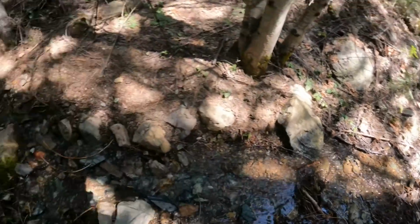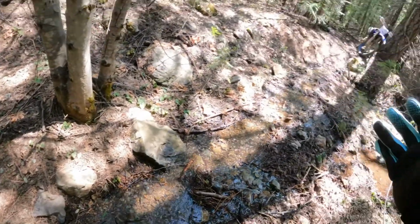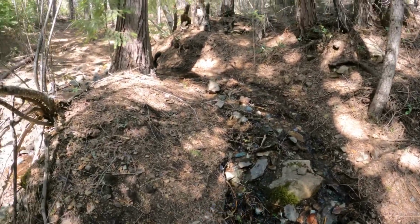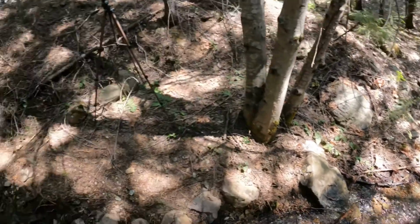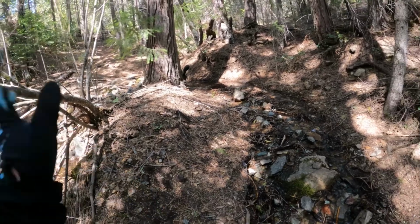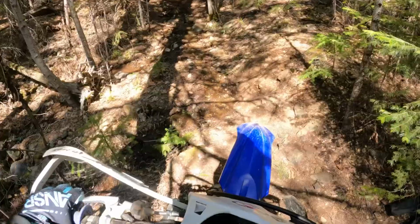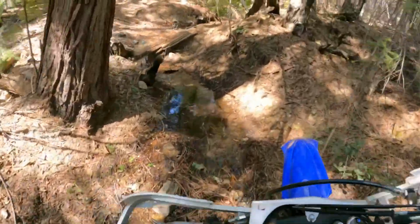Today we're in a creek and I'm going to tell you an easy way to go through the creek. My best suggestion is stand up. It's way easier, you have way more control, and you know what, let's just get right into it. I will put that camera on, and also coming down too, just stand up. You have way more balance also, so let's just get right into it. Here we go. Yeah, stand up.